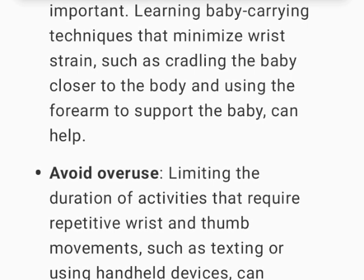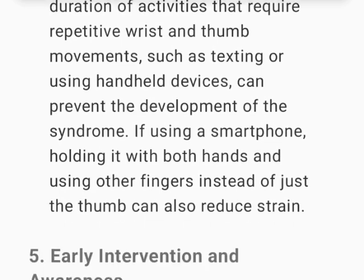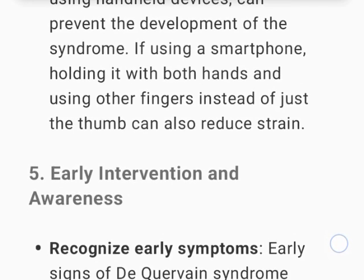Avoid overuse. Limiting the duration of activities that require repetitive wrist and thumb movements, such as texting or using handheld devices, can prevent the development of the syndrome. If using a smartphone, holding it with both hands and using other fingers instead of just the thumb can also reduce strain.